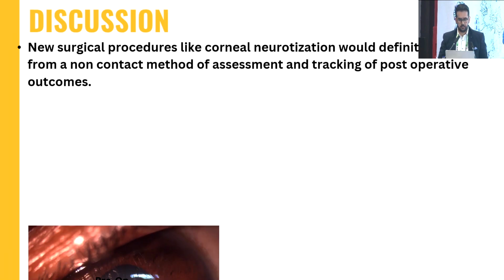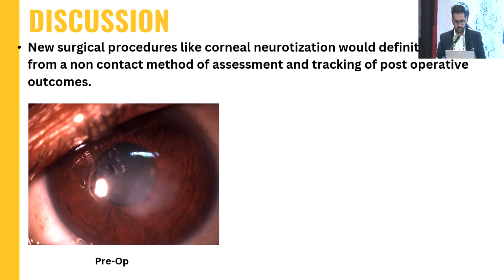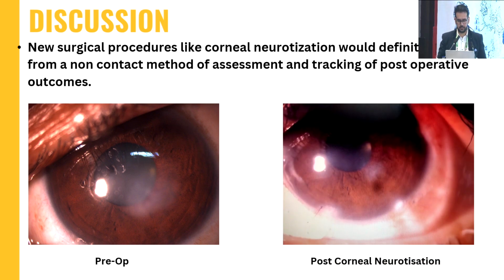Newer surgical procedures like corneal neurotization would definitely benefit from a non-contact method of assessment and tracking of post-operative outcomes, because in this example, the post-operative recovery is good, but the sensation has to be checked somehow, and for that we can definitely use a non-contact method, which would be advisable.